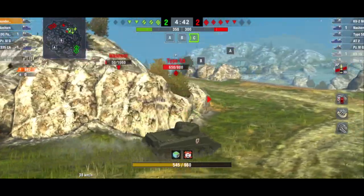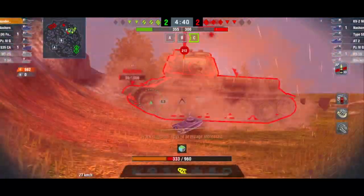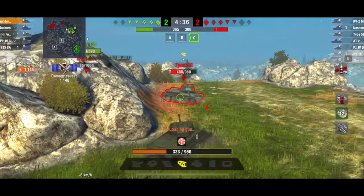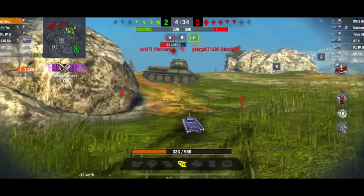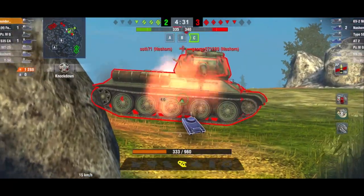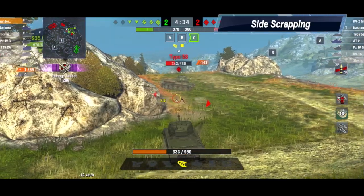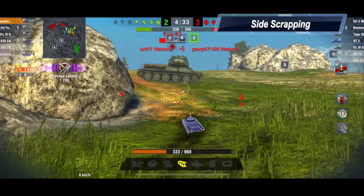Now we're going to have a look at a bit of a brawl here. Me up against the T34, sorry, it's actually Type 58, which is basically T34-85. Now this is the side scraping here. So I go into a side scraping position, and there I go, I get my bounce. And this is exactly what we discussed when we looked at the tech spec.